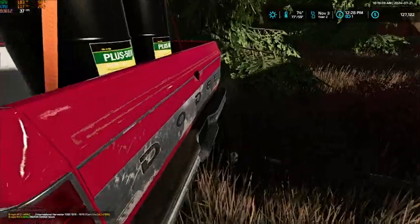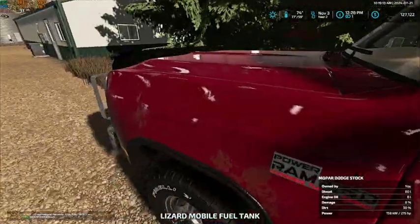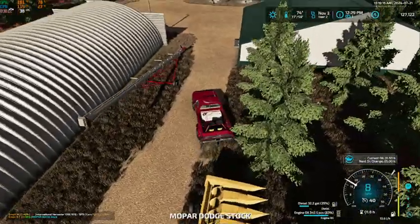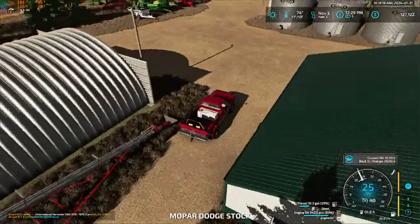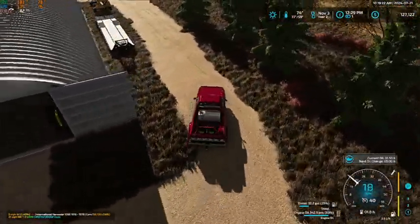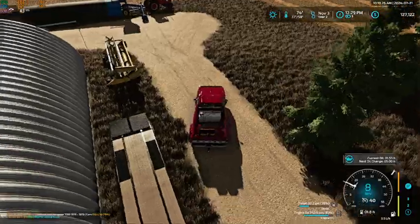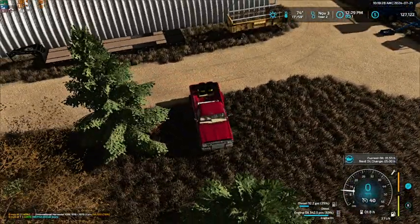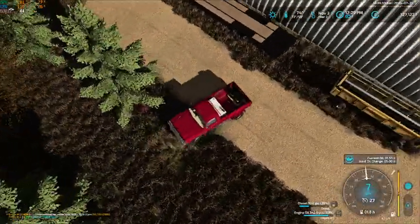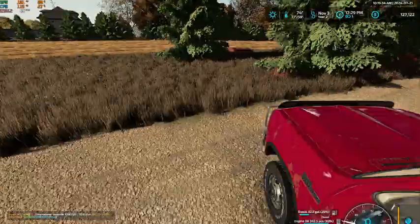There'll work. So we'll get that unhooked and we'll go over and grab that grain head now. See if we can finagle that out of there. We'll get that washed up. Same with the pickup here. Not even sure exactly where the hitch is, to be honest.